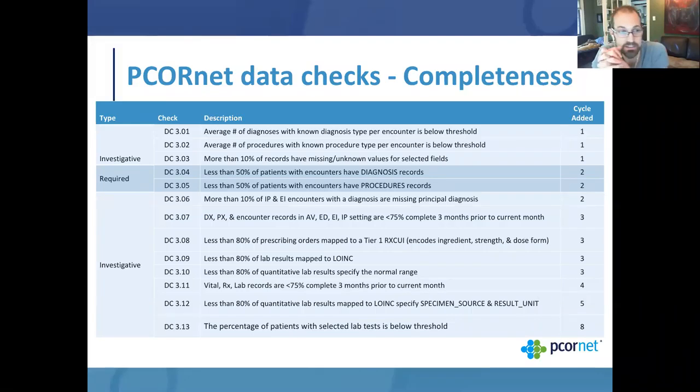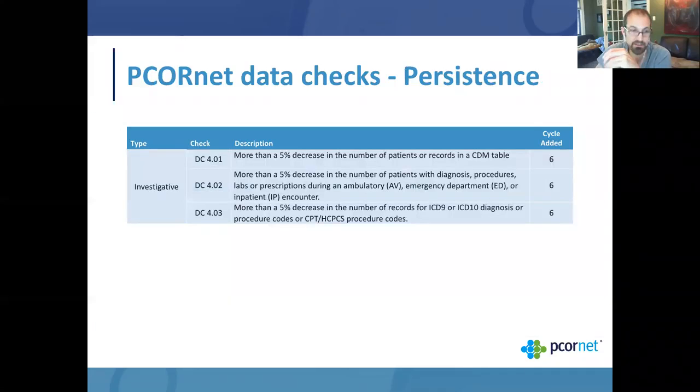And then in completeness, again, these are the checks that really look for, if there's a record, are the data where we expect them. So there's a number of checks related to lab data and mapping data, looking at whether things are mapped how we would like to see them. And then looking at whether the number of certain items are below threshold, and I'll get into these in a little bit.